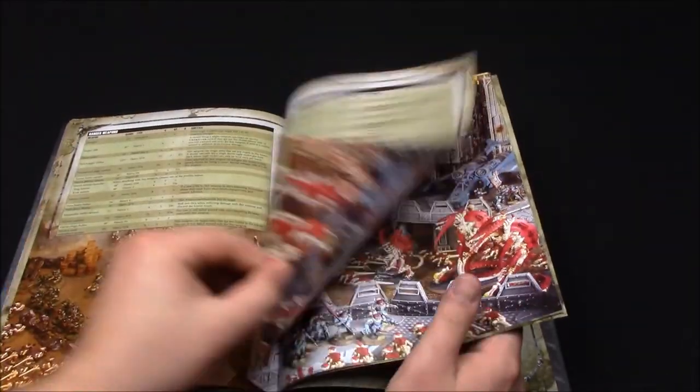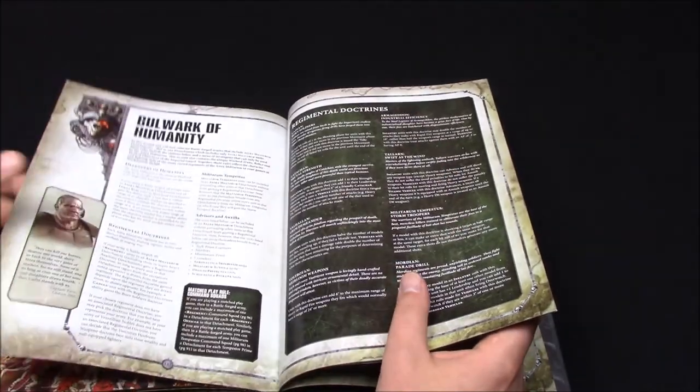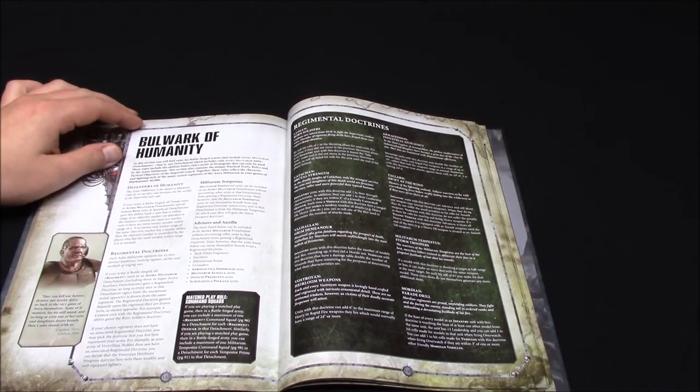So, we've been through all this. Saves a lot of time. Nice illustration there. Nice diorama. Bulwark of Humanity. Here we go. These are the additional rules for the Imperial Guard.